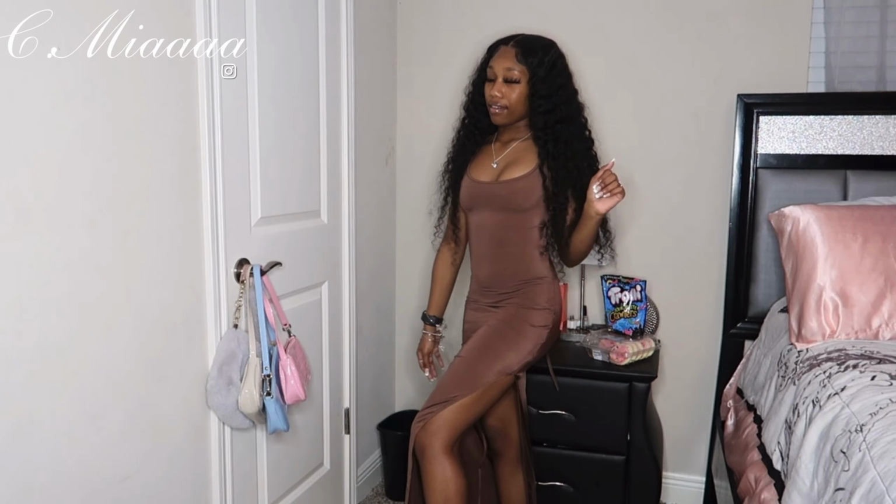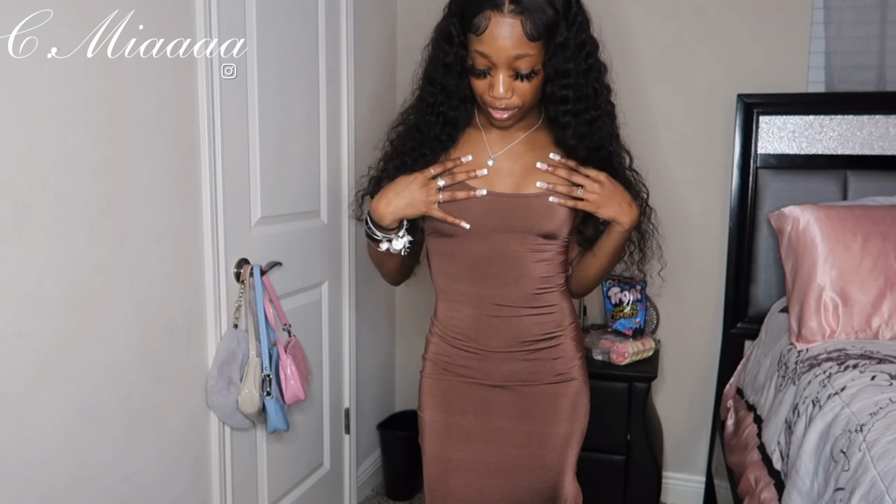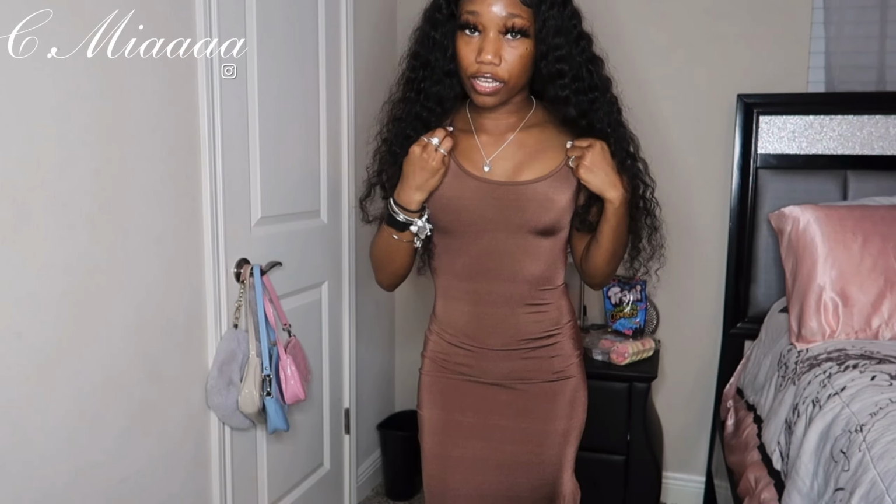I really like the detail in the back. If it looks jacked up right now, it's because I did it myself. But this detailing makes it so much better. You can't really see it because my hair is covering it, but if I had short hair or anything like that, the detailing is so cute. I'm glad you don't have to wear any type of bra with it, it holds everything up. I don't know about anybody that has bigger breasts, but for me, it holds it up, okay? But yeah, it's real cute.